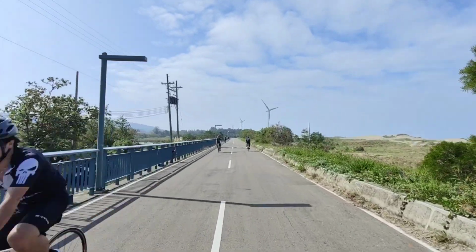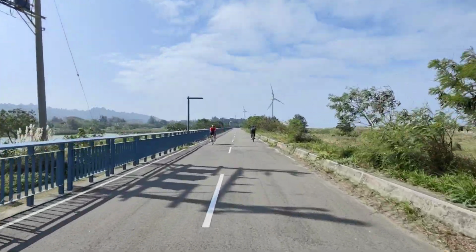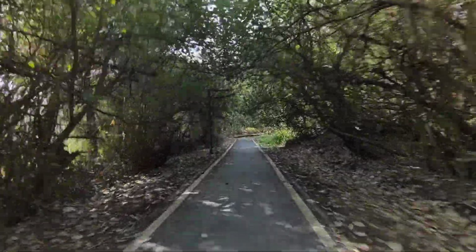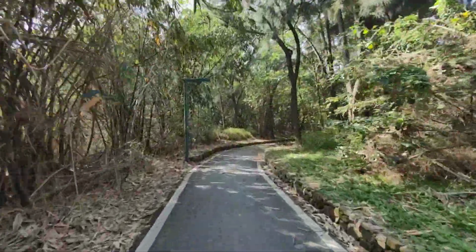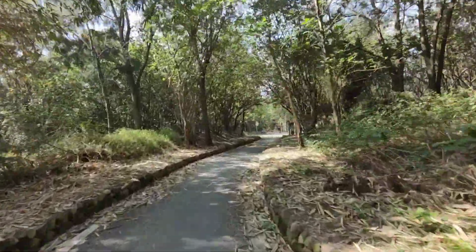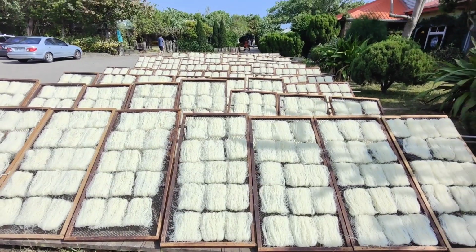Taiwan has very nice cycling path with great view. You can see lots of cyclists cycling along. Next, I'll be heading to the rice noodle factory where they produce rice noodle and also rice flour products. You can see lots of rice noodle being dried here, just outside the shop.